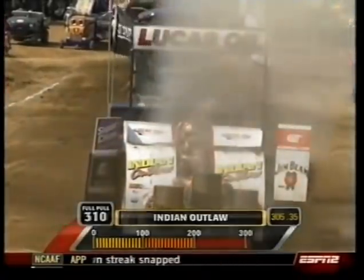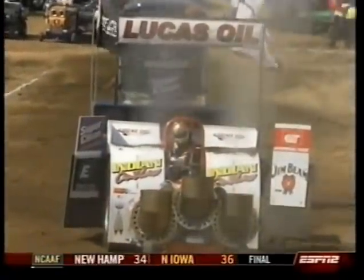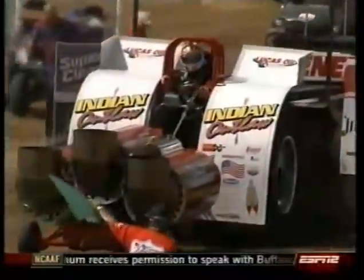And the Indian Outlaw laying up a little short, 305 feet. He just had a problem-plagued pull right here. And we're going to go on board, Leslie, this view from the top of the roll cage, and that's LD Nation's helmet. And you can see it is nothing but a wild ride inside there as it's rocking them back and forth. Spectacular ride, no doubt. Not a game for the faint of heart.